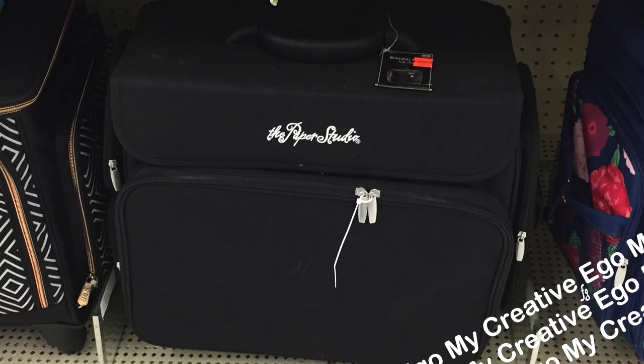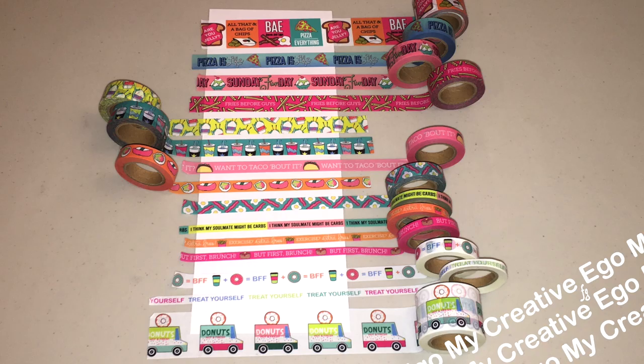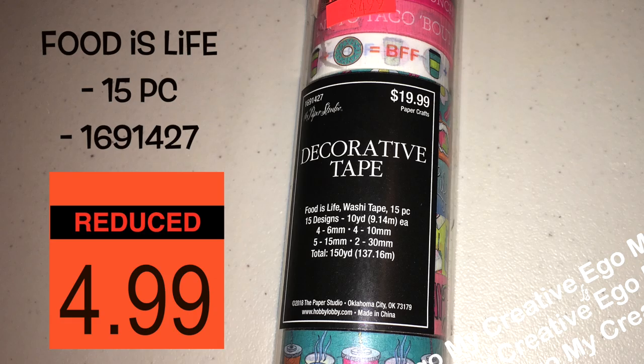Or better yet, just get one of these scrapbook totes. They're also on sale, and you can fill them up with all of your goodies that you find at Hobby Lobby. And you're probably thinking to yourself, you are talking way too much about food right now, and I will blame it on this washi tape that I picked up. It was all about food.